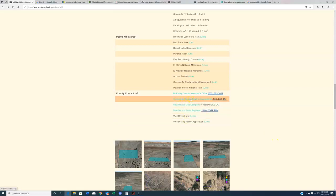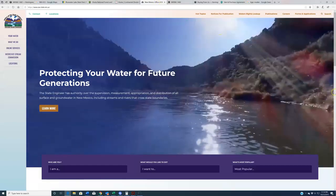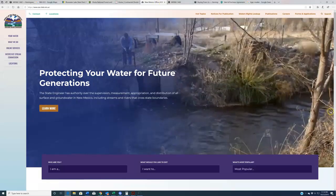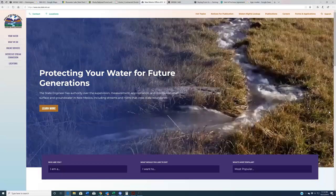Continental Divide Electric Co-op, which services this region, the New Mexico Gas Company, and of course the New Mexico State Engineer. Click any one of these links. It's going to take you to their respective websites. The Office of the State Engineer are the people who deal with wells, well rights, getting permits for this sort of thing. Obviously, it's good to talk to local vendors out there.